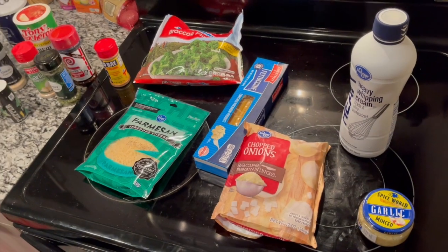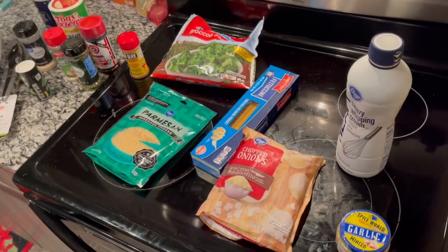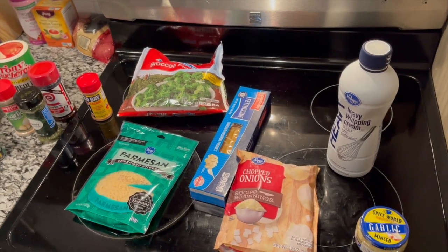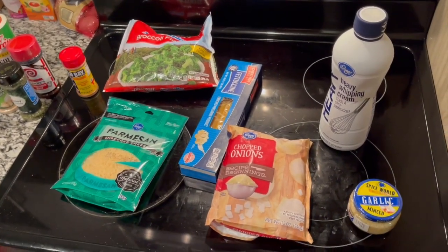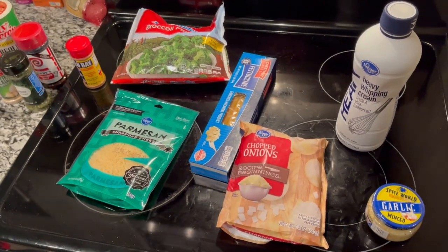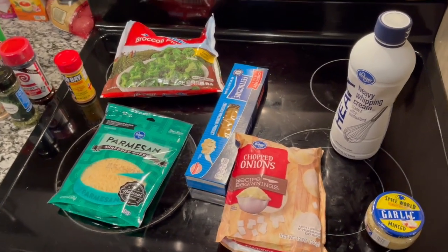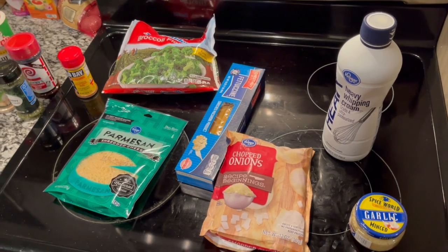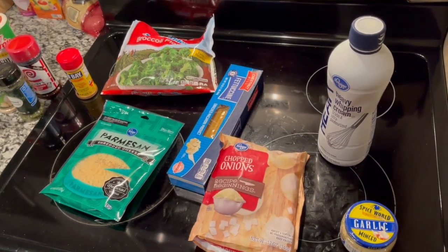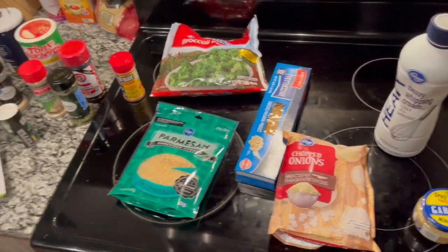Y'all, I'm learning how to cook slowly but surely. I know how to cook, but from scratch I'm learning, because I didn't grow up cooking or making things from scratch. So this is the start of that. I've been cooking a lot since I've moved out, about a year and a half now, but yeah, I'm adding new things to my repertoire, okay? So, we're gonna see how it turns out.